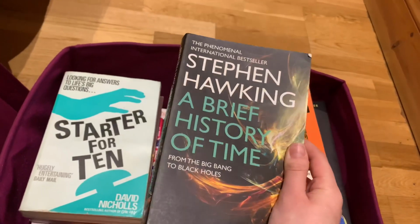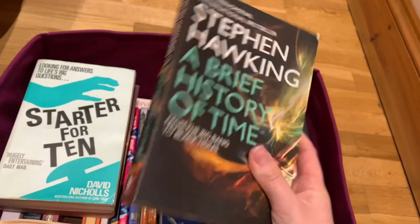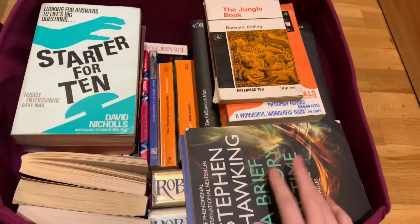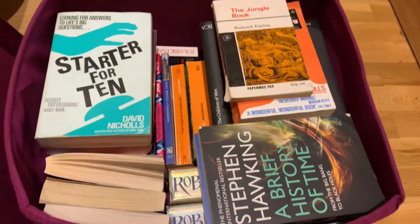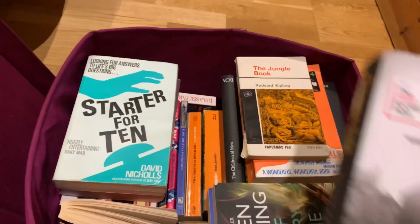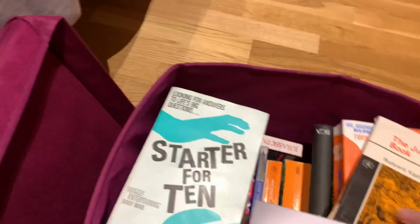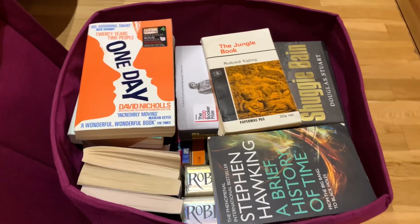A Brief History of Time. Am I going to get to this? Who knows? But it's one of those books that I've wanted to read for a while. It's just going to be quite heavy, so that's why I haven't picked that up yet. And then the last book that I own is Shuggie Bain. This is the new one that I got from a book swap, so I haven't read it yet. Those are all the books. Wow. So yeah, those are all the physical books that I own.